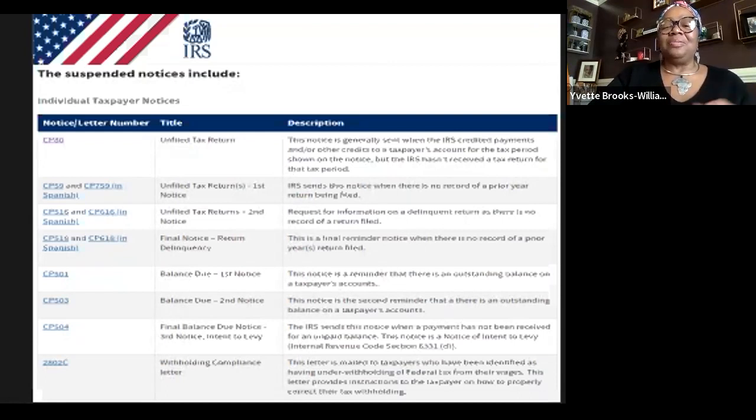These mailings include balance due notices and unfiled tax return notices. The IRS entered this filing season with several million original and amended returns filed by individuals and businesses that unfortunately still have not been processed due to challenges of the historic pandemic. And we're taking this step to help avoid confusion for taxpayers and tax professionals. These automatic notices have been temporarily stopped until the backlog is worked through.